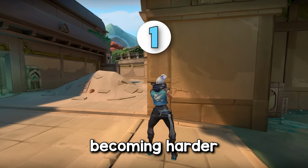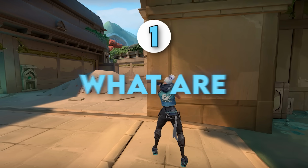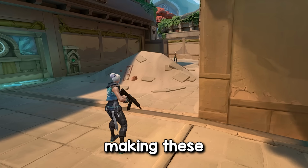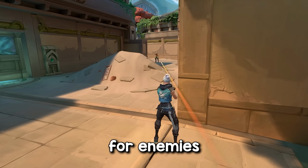The first key to becoming harder to hit is mastering the art of micro movements. What are micro movements exactly? They're the tiny adjustments you make to your position while strafing or holding an angle. By constantly making these small shifts, you become a moving target that's much tougher for enemies to lock onto.